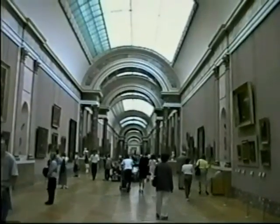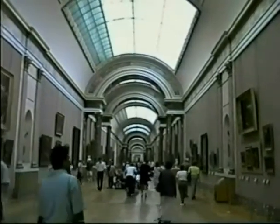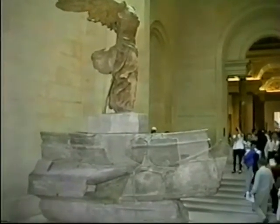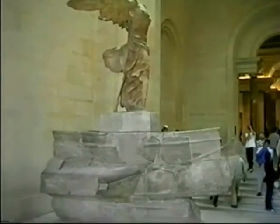Another one of the very long galleries. Natural light. This kind of shows the massive nature of the Louvre. You see 2 floors of exhibition halls. It's like some sort of Egyptian artifacts, sort of boat.